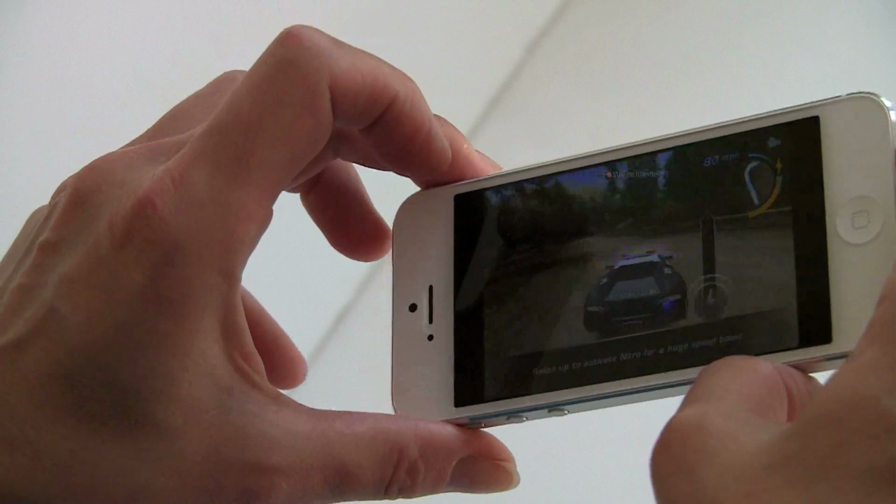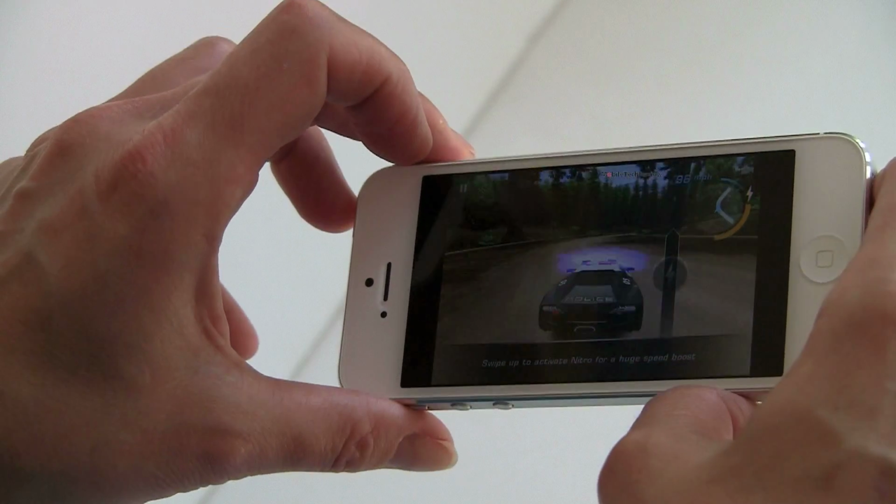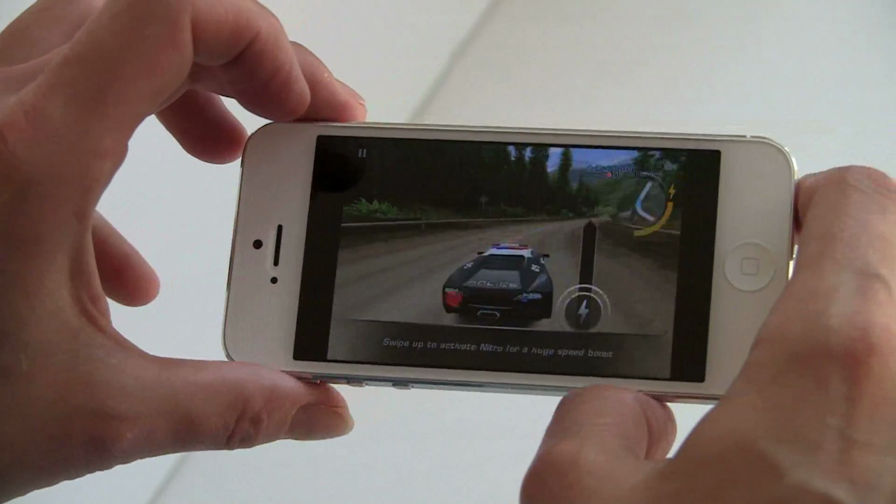Definitely good news for gamers, especially for those who have older iPhone models like the iPhone 4 or the 3GS. You're going to notice a huge speed improvement for gaming.